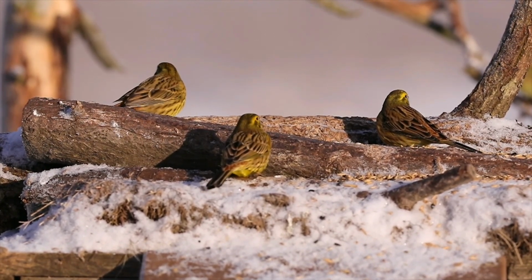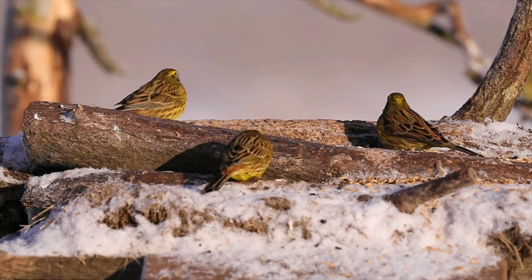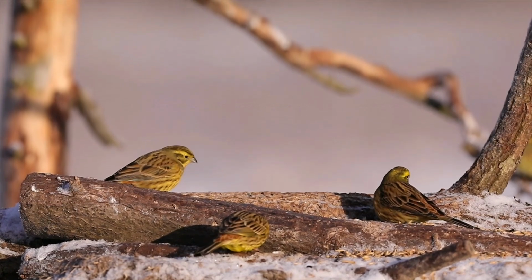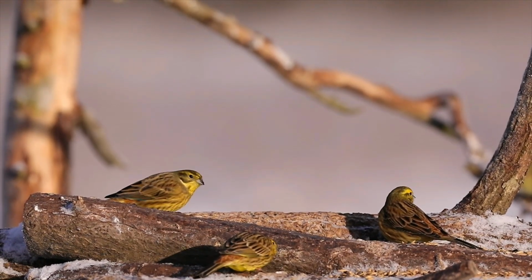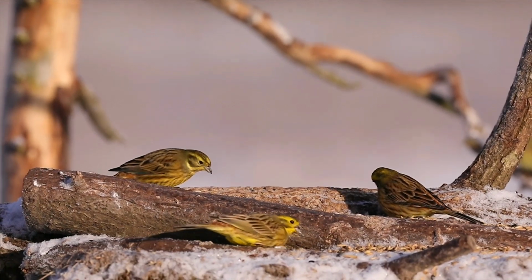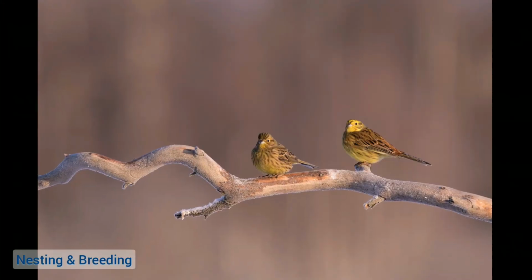Yellowhammers have a distinctive technique for cracking seeds open. They often hold the seed between their feet, tap it against a hard surface, and then swiftly swallow the exposed inner kernel.